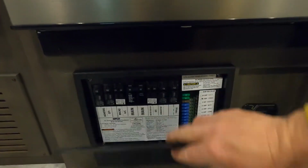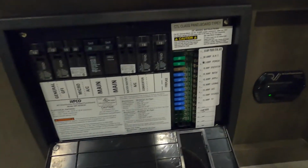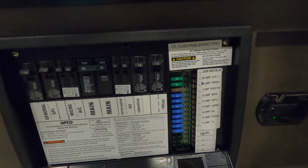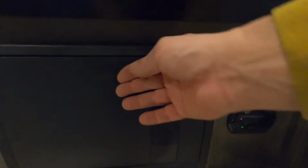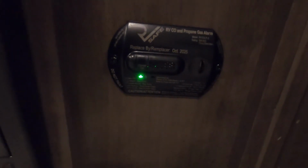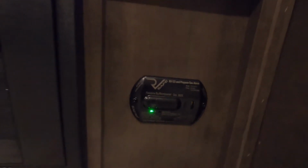Coming to the left of your fireplace, access panel to your breakers and fuse box. Looks like you have mostly 15s in there, a 5, couple 30s. Highly recommend grabbing a handful of those before going camping. And to the right of that, your 12-volt carbon monoxide detector. The reason I mention this 12-volt is it's always running off your battery. So if you're going to be gone for the day, disconnect your battery. Keep that from running it down.